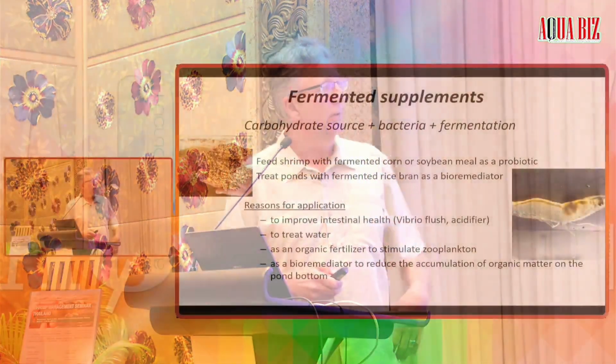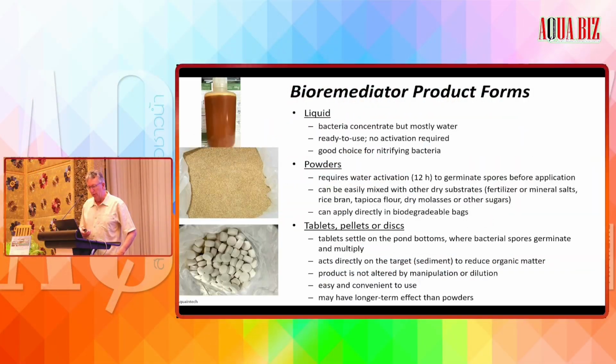Some farmers that I've worked with in Ecuador are doing fermented soybean meal, and it's a 2-day fermentation. There's a liquid phase and a solid phase, and then they apply it to the ponds to help flush the gut and it helps get rid of Vibrio. It's a good treatment for EMS. So that's another option as well, is to do some kind of fermentation.